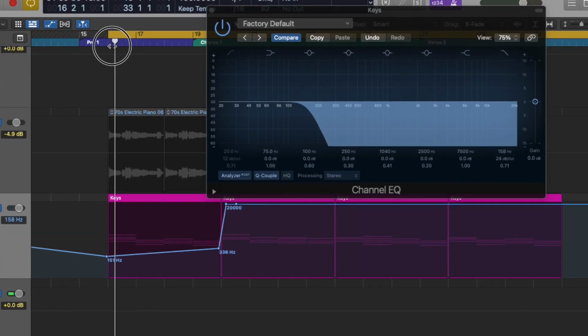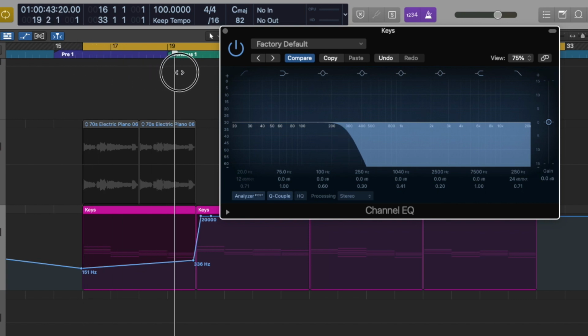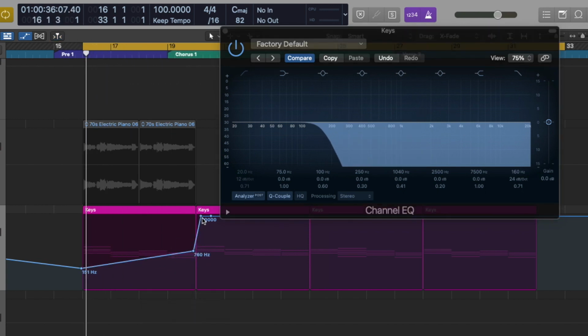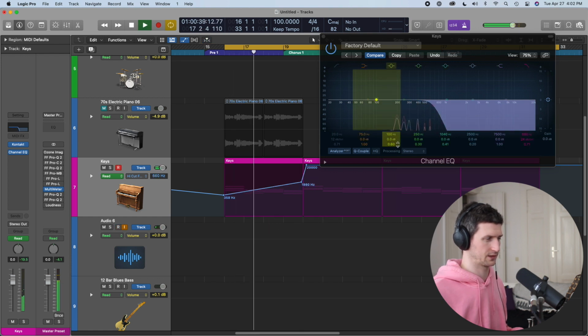So you can see here, watch when I move my cursor to the right. The filter's opening up, right? And that's what I drew in here. So let's hear it from here. It's coming out of the water.